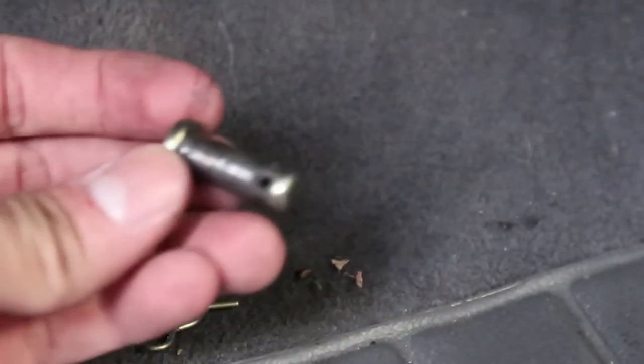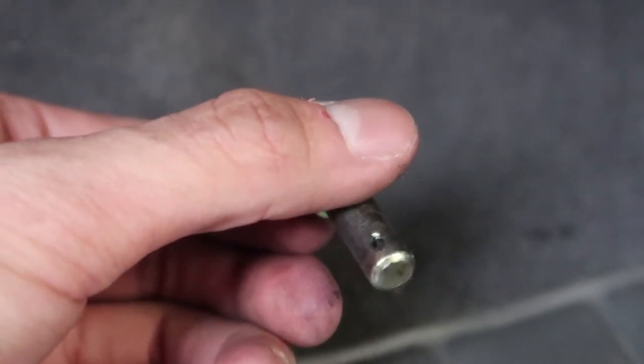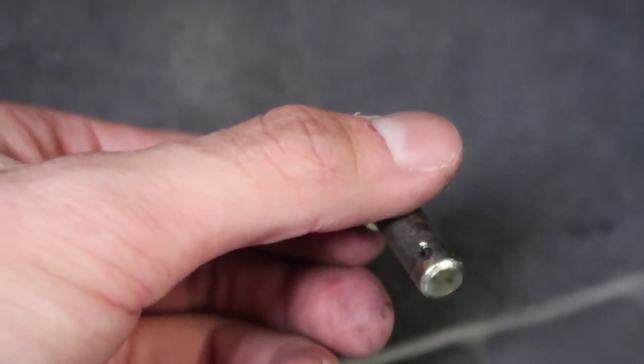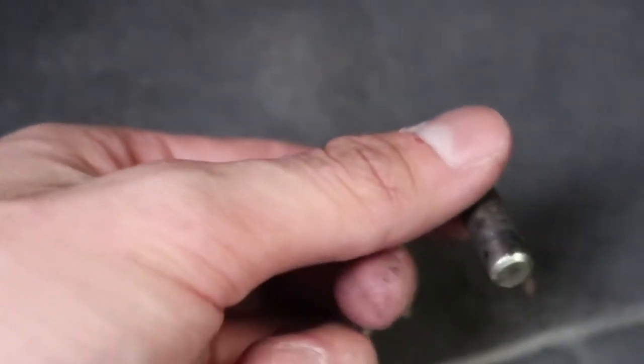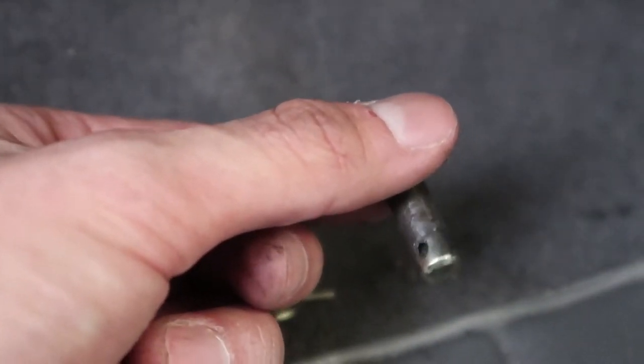All right, once you remove that cotter pin right here, it's going to be connected to a pin, so slide that pin out. Just be careful because the clutch is still spring operated, and without load from the clutch master cylinder, it can snap forward and back and it will grab your finger and it will hurt.